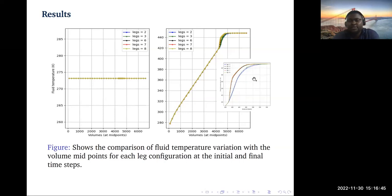So we're investigating whether someone needs to drill a pipe that has 16 legs so that they can extract more heat underground. And the answer was no. You just have to have maybe 8 legs and you optimize the amount of heat you can extract, rather than using 16 legs. So that's what we are aiming at in this study.